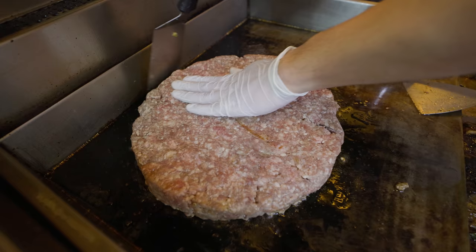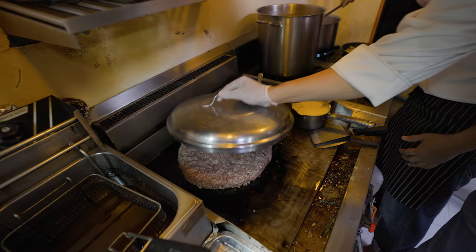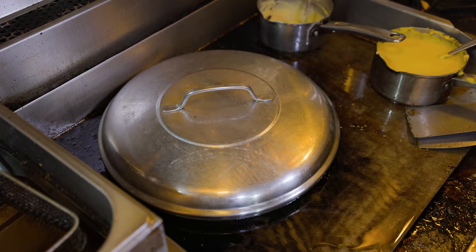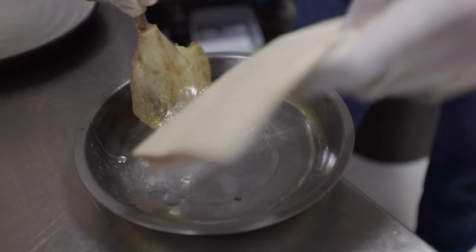We're only 5 minutes in and my mouth is already starting to water. You can just hear the oils hissing, the fatty juices coming out of that burger meat, that minced meat, so thick, it's like that thick. Chef is also going to get started on our other dishes as the burger is cooking.